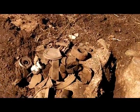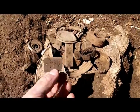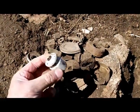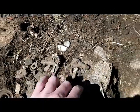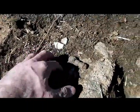This is the not so good pile. Just odds and ends. Somebody's harmonica. Odds and ends to everything. They had electricity at one time. There's a little insulator. Yep. Pieces of everything. Little leather rivets and you name it.